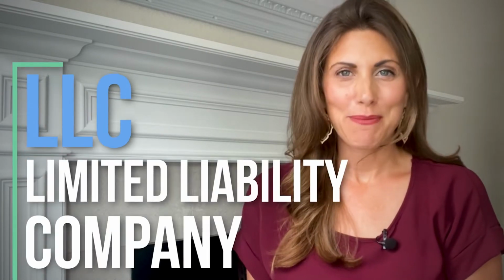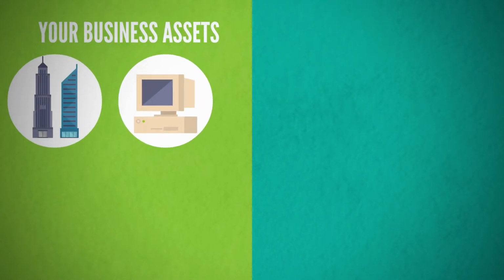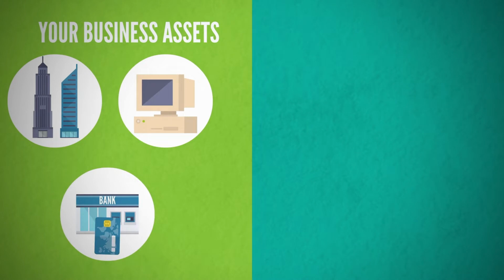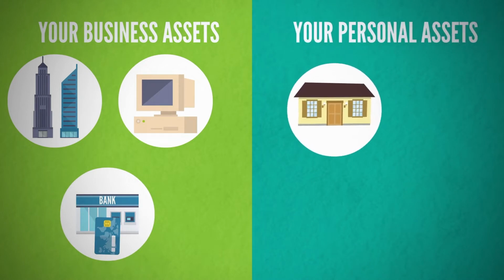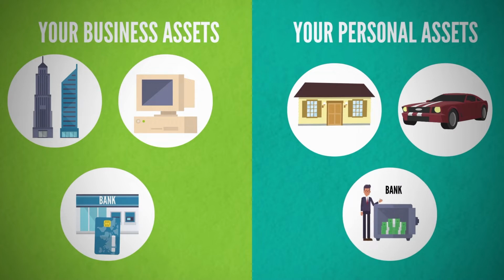Some people think that there's a tax advantage to having an LLC over a sole proprietorship, but actually there's not. The advantage of an LLC is in the name itself. It helps to limit your liability. So imagine your business and all of its assets. This could be an office, the computers, your business bank accounts. Now on the personal side, you may have your home, a vehicle, your personal bank account. So what an LLC does is it draws a line or division between those two asset classes.